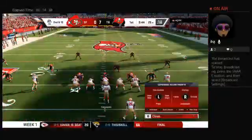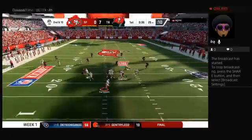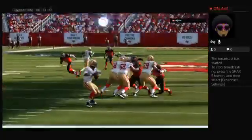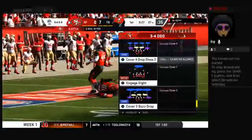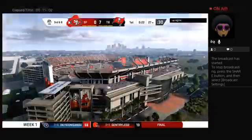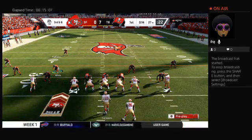So after the run for no gain, here's 2nd and 10. From the gun, it's Garoppolo. The tight end Kittle has it on the left side. And he's upended after a gain of 2 out to the 27. That throw good for only a couple. It brings up third down. And they're left looking at 3rd and 8 after the second down pass play only went for 2.